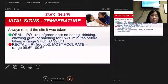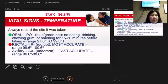A rectal temperature is going to be taken with a thermometer that has a red top or a red label on it. That's the most accurate. So what you need to know for rectal temperatures is they are the most accurate, and so they're going to be a little bit higher. If you have a temperature of 98.6, which is ideal, to 100.6, that's normal for a rectal temperature. You're going to see a video on rectal temperatures, and you're normally only going to take a rectal temperature on a very small infant. Sometimes you'll take it on an adult that's comatose. But usually it is the most accurate, but we don't take it very often.